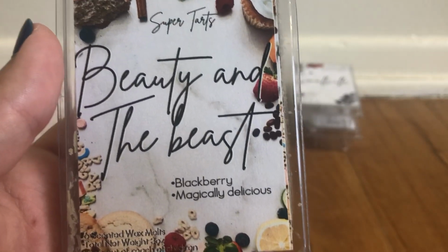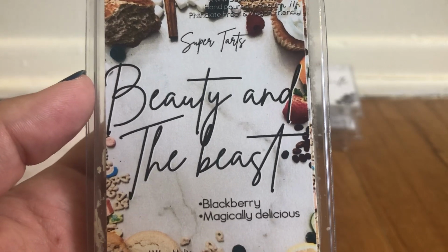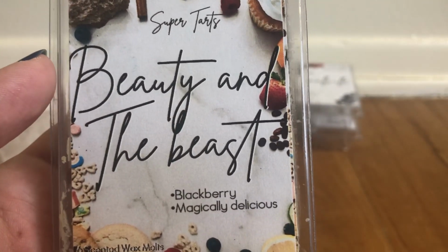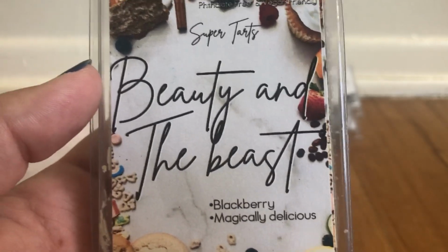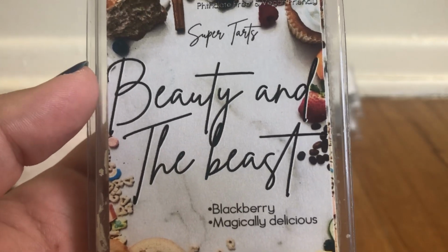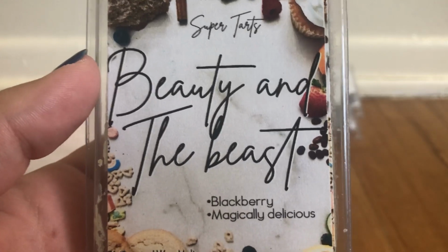Beauty and the Beast from Super Tarts. This is blackberry and magically delicious. This is a beautiful scent. I had heard good reviews. I've heard people say really good things, but that was the reason why I tried it. However, it exceeded my every expectation. This was just an amazing scent.